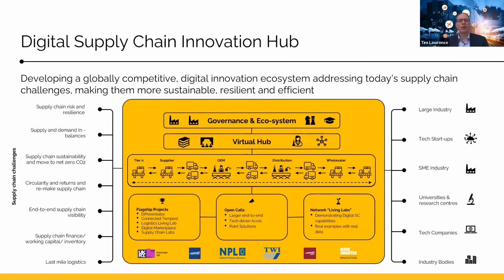These projects include the use of digital twins in pharmaceutical supply chains, data sharing across the supply chains in critical defense projects, right the way through to collaborative logistics. Secondly, we're aiming to launch further projects through a series of open calls starting in April and running over the next 4 years. Those open calls will cover things like larger end-to-end projects, as well as tech-driven accelerators.